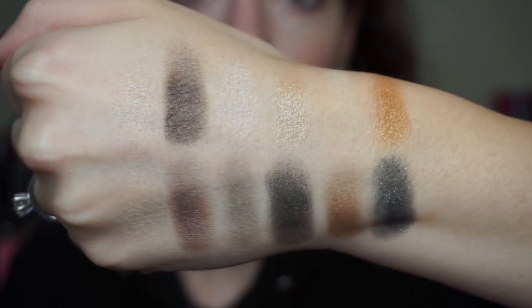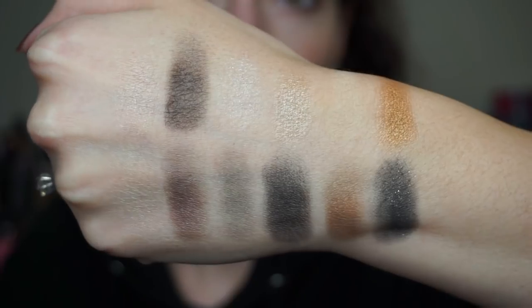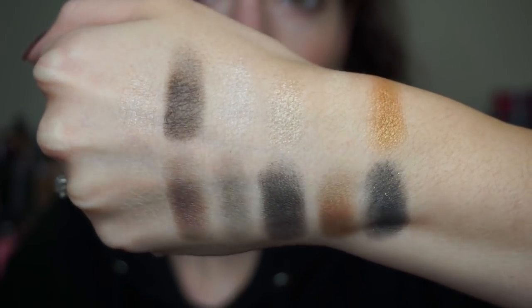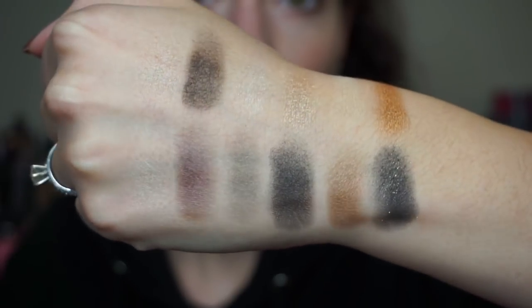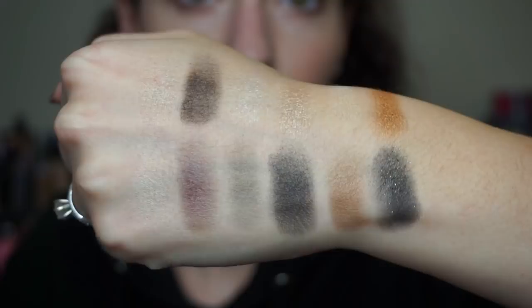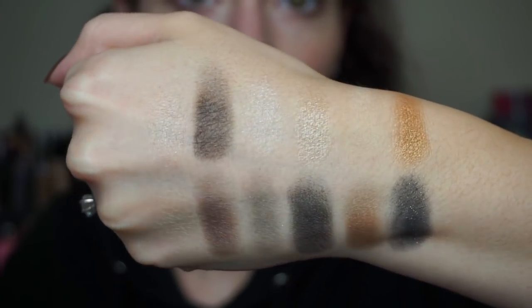The finger swatches I will show you now are shoddy at best. The only shades that really have any decent amount of pigmentation to them are the two super dark matte shades, the dark brown and the black, and the very bright yellow gold shimmer shade. All the other shades are extremely disappointing.